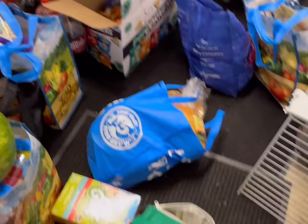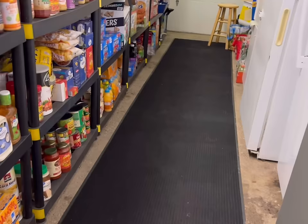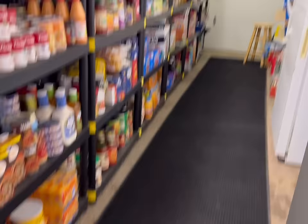All right, this is our garage where we store our food, and the kids just brought everything in for me, so now I'm gonna put it away. I'll show you when I'm done. And pretend I snapped my fingers and it's magic. It's like all put away. No, it didn't take me very long today.